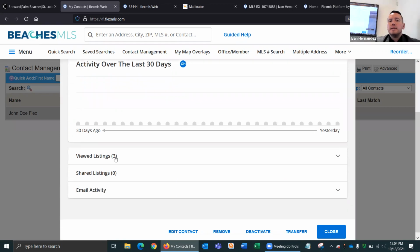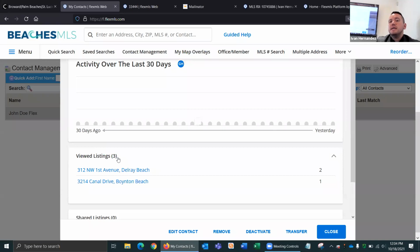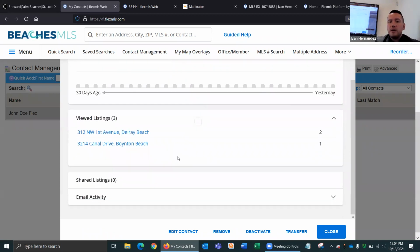You can also see the times that they viewed listings and how many times, which listings did they see. So it turns out that they saw this property 2 times. Turns out that they saw this property 1 time. And it'll just keep a counter of how many times they go into a listing. So obviously the higher the number, the more interested that they are. Pretty easy to understand. They could also, in some cases, doesn't happen too often, but they could even get you a lead.